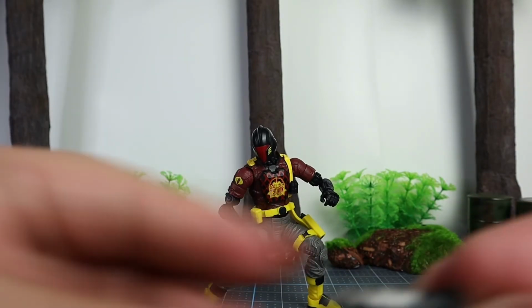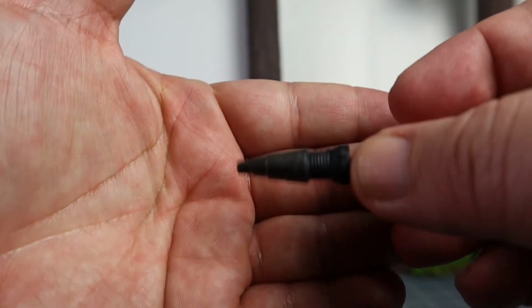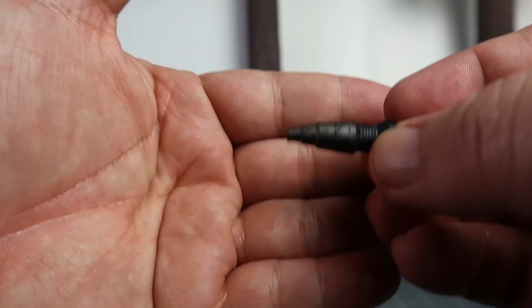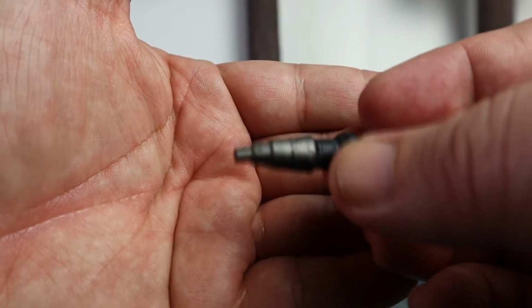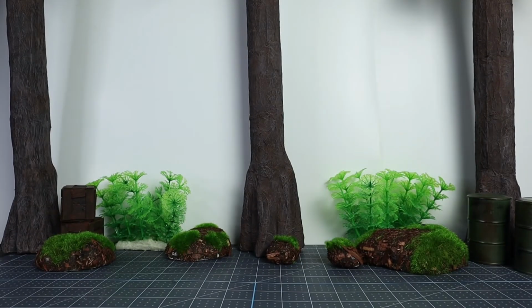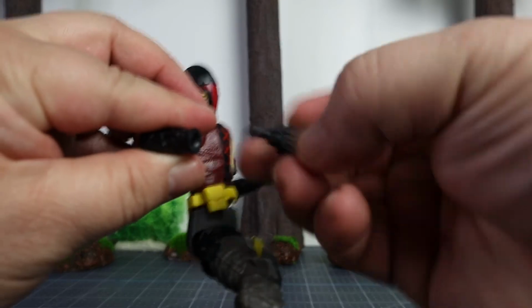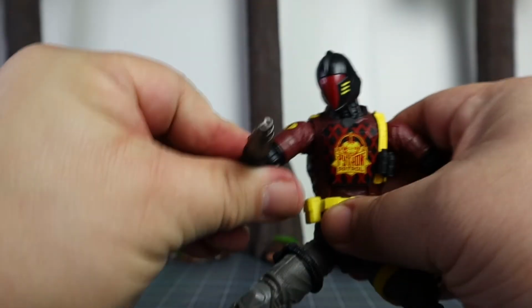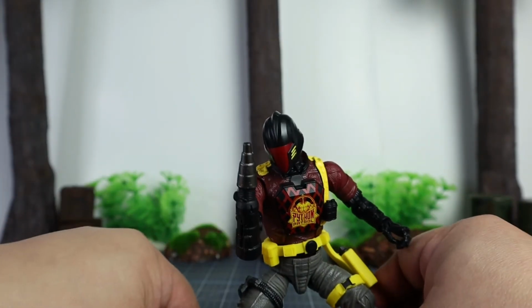Now next, he does have this attachment for his arm, which I'm not sure what it is. It's either a drill or a laser. Laser. So the hands are detachable. Let's see here. Just pops out. You can see. And you can definitely just attach any of the attachments that he comes with. Like that. Makes him look even more badass.